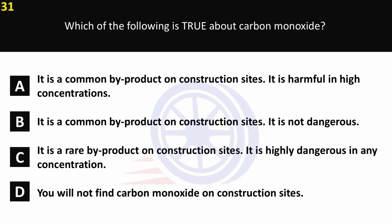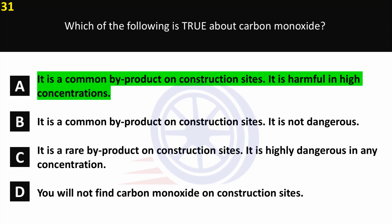Which of the following is true about carbon monoxide? A, it is a common byproduct on construction sites. It is harmful in high concentrations. B, it is a common byproduct on construction sites. It is not dangerous. C, it is a rare byproduct on construction sites. It is highly dangerous in any concentration. D, you will not find carbon monoxide on construction sites. Correct answer, A. It is a common byproduct on construction sites. It is harmful in high concentrations.